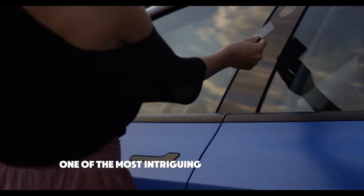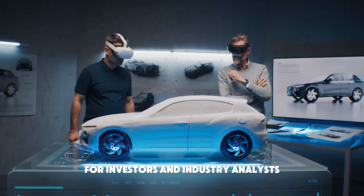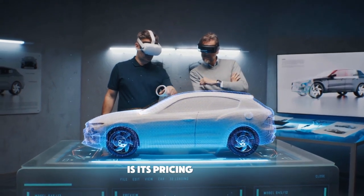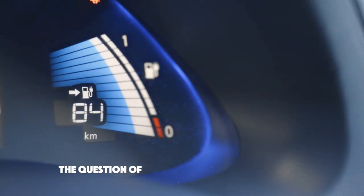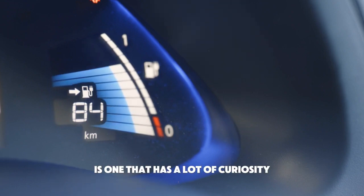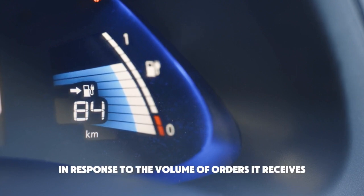One of the most intriguing features of Tesla's approach for investors and industry analysts who are closely following every step the firm makes is its pricing process. The question of how Tesla determines its prices is one that has a lot of curiosity, but has a quite simple answer. Pricing is changed by the company in response to the volume of orders it receives.